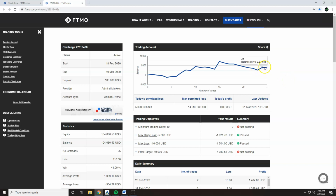And then Friday, I was just happy to get back to break even. Once I show you my trade on Friday, you'll see I could have finished the challenge. I could have gotten 6, 7, 8% just on Friday alone. But I was just too worried about getting back to break even so I could restart.